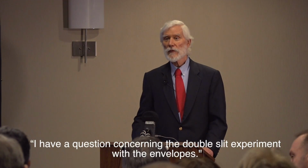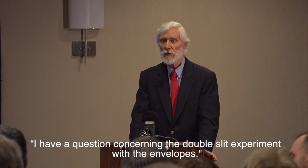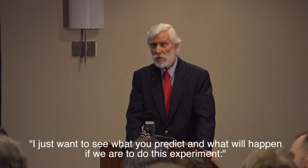I have a question concerning the double slit experiment with the envelopes. I just want to see what you predict will happen if we were to do this experiment. So you do the double slit experiment with the 100 envelopes. They come in pairs. You have the pattern in one envelope, the measurement in another envelope, and both those envelopes are in the experiment envelope. Yeah, they're in different envelopes.